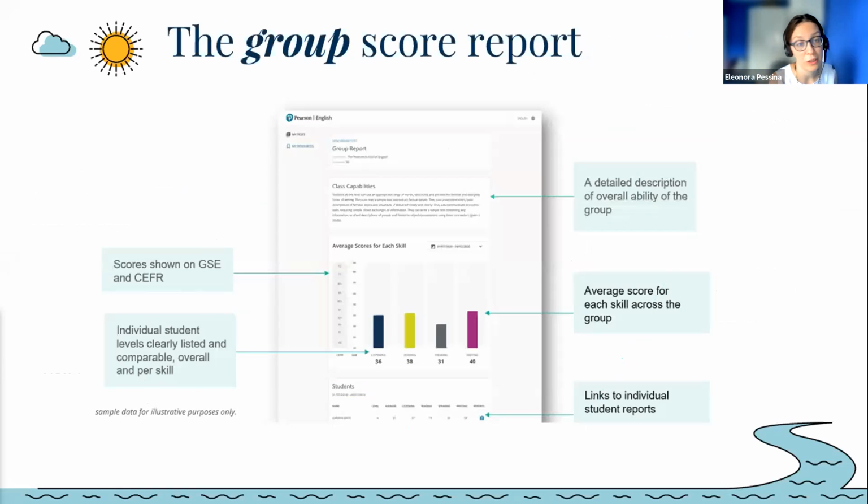Moving on, I want to show you the group score report, because essentially the same capabilities that I was showing you earlier do apply for the group score report, where, going back to our original question, how do you tailor? Do you tailor at class level, at group level, or a student level? Here you can get very relevant information for the group of students you're working with. And again, you get a description of class capabilities, you get an overview of their score by skill, but also in the same screen, you have a detailed list that you can only see the start of in the screen of all the students in that group, and what their scores are.